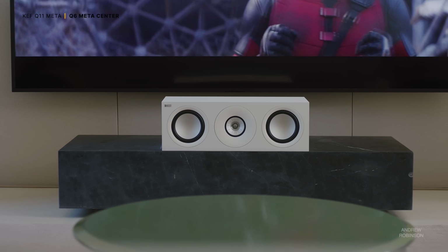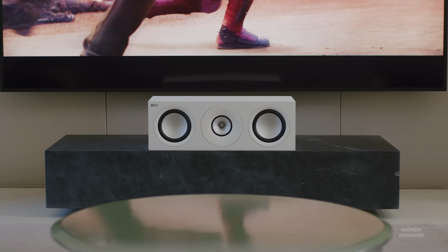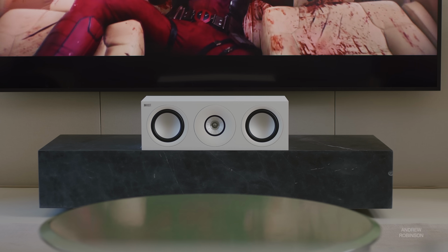Taking a side quest to discuss the KEF's new center, the Q6 Meta, it is terrific, and it was a perfect sonic match for the Q11 Metas, especially if you plan on using Room EQ software such as Dirac or similar programs.